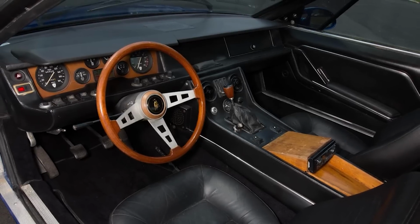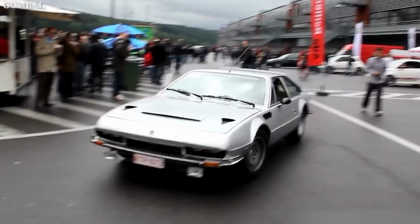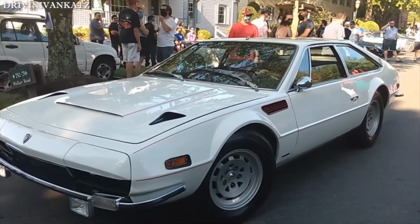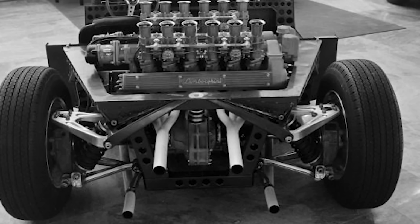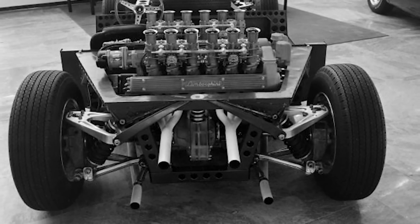The interior of the Jarama was not as flamboyant as some of Lamborghini's later models, but it was designed to offer comfort on long drives while still providing an engaging driving experience. The careful selection of materials and the thoughtful layout of the instruments show that every element of the design was meant to serve both function and style.